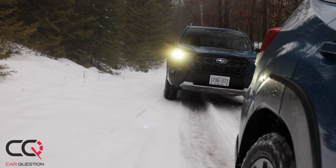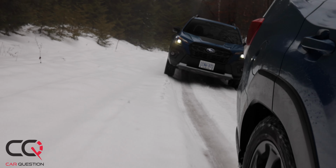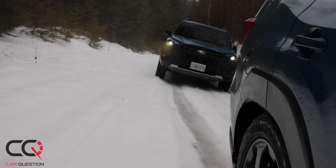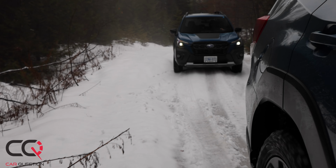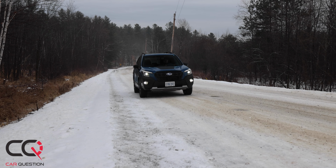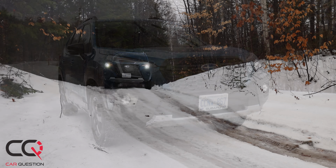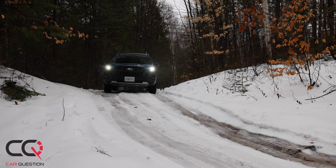That ground clearance is just amazing. That dual X mode is capable. Off-road here is a real breeze. Remember, snow, ice, it's kind of hard. Even if the path seems easy, it's kind of hard for a vehicle. And how about also those tires? They can do a lot of things, even if they're only branded with the snowflake logo.